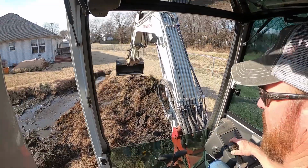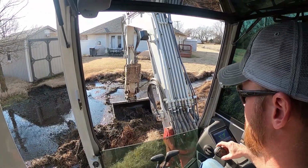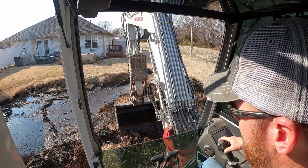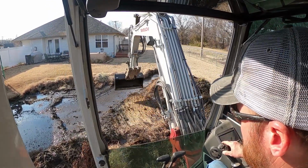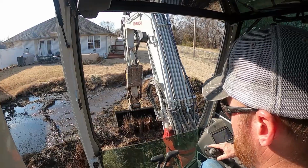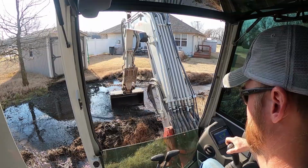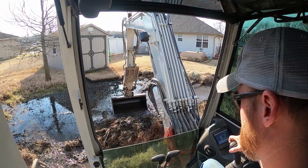Don't want to throw that up. I mean, I guess it doesn't matter. We're going to redo the yard anyway, but I'd rather just put it on the edge of what's already going to be tore up instead of tearing up. Look at all the water that just comes out of the grass.